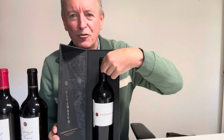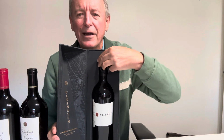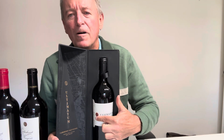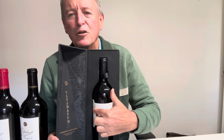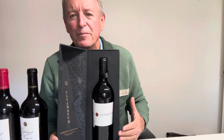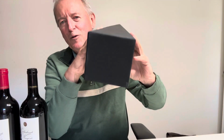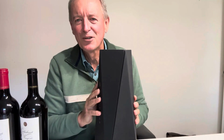So this is the Ultimatum. It sells in a 2-pack. And on the label, you'll see a topo of Napa, of Oakville in particular, and Ultimatum being the name of the wine. And the trick is that it has 4 sides and 4 sides, but it has 8 sides around. So Ultimatum means the last thing I'll ever do, maybe, I'm not quite so sure.